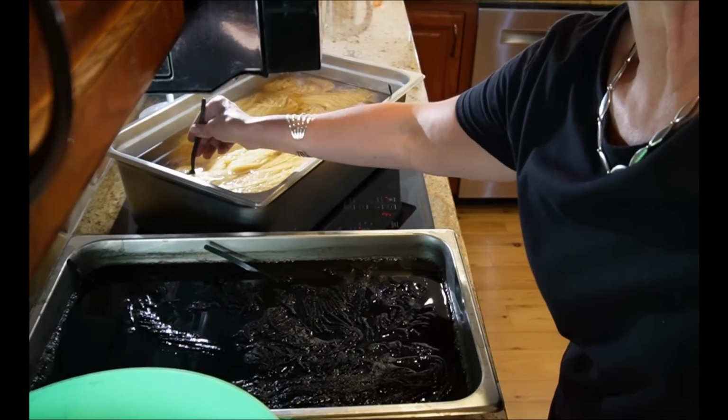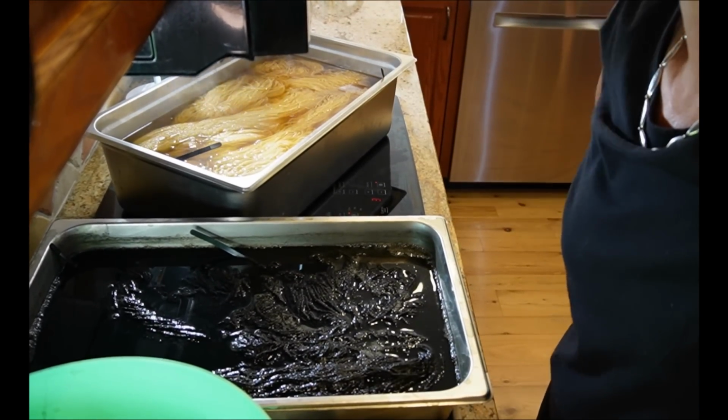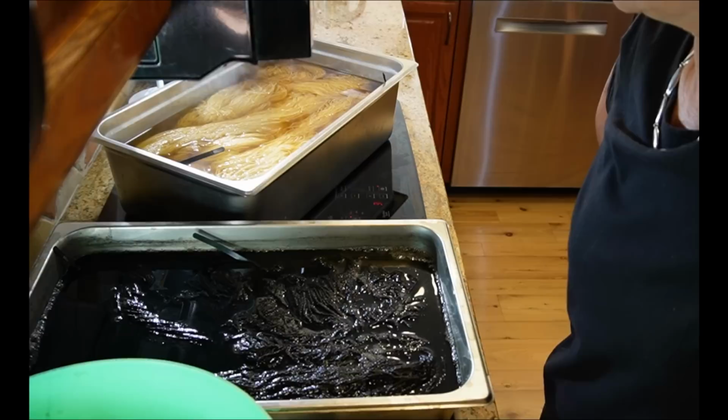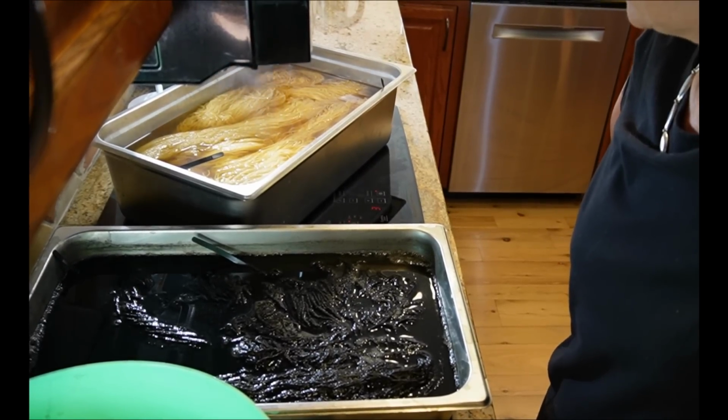I have a feeling that the citric acid, I'm going to have to leave that in at least overnight, if not another day. We'll see. I'll turn the heat off tonight, but we'll see what happens.